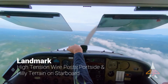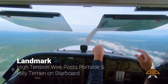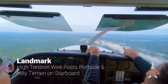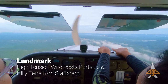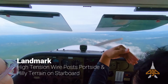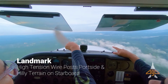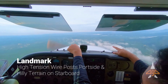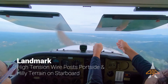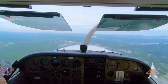Okay, high tension wire, laluan dia. You must go to the north. Go to the north. This hilly, small hilly terrain to the south. So actually it's in the middle. Oh, okay. The F is in the middle. So, after Tanjung Malim, you hit 290, you can see your high tension wire to the north, and this hilly terrain to the south, you are in the middle. Okay. Okay, go.